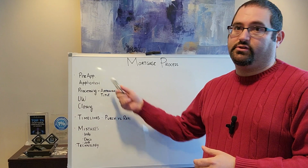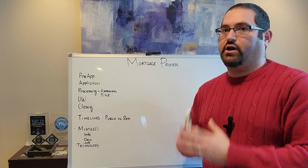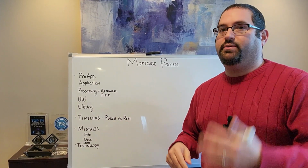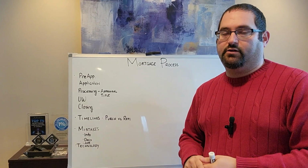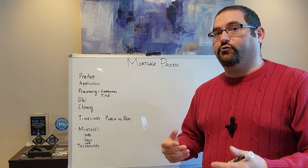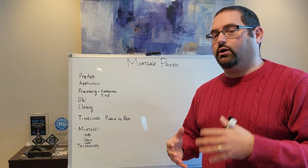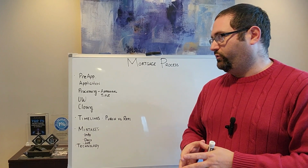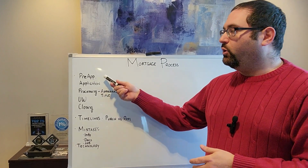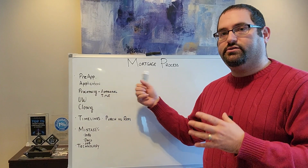And the way that I do things at the pre-approval is we actually validate and verify all the documentation. So we're going to be asking you for paycheck stubs, W-2s, bank statements, investment account statements, that sort of thing. If you're self-employed, most programs require a couple years of tax returns, recent bank statements, that sort of thing to validate your business income.